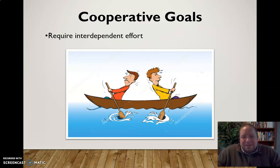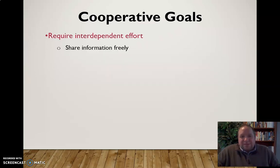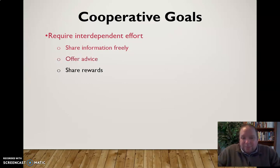So these cooperative goals mean that everybody needs to be working together in an interdependent fashion. And what we mean by that is that group members are sharing information freely. They're not holding things back. They're not being secretive about things. They're also offering constructive and helpful advice on how group members might improve what they're doing, or advice that might improve the overall group output. They're sharing rewards when they come in, so group members aren't independently just taking in these rewards and keeping them to themselves. They're sharing the wealth with the other group members, understanding that it's a total group effort.